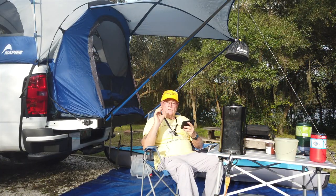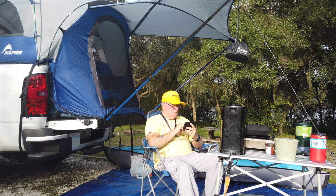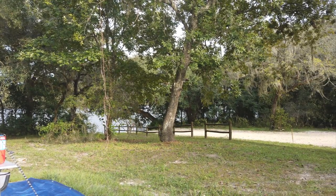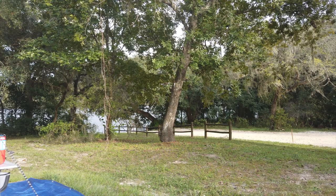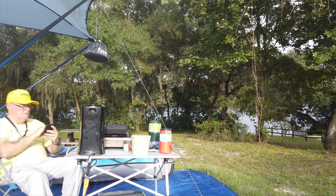Now we're going to be going down to the dock, and the reason I selected this site, the dock is just literally right there, so I can take the kayak down through here and then put it in the water. So it's going to be really cool. So you can see my location where I'm at.